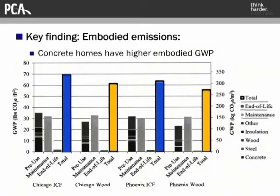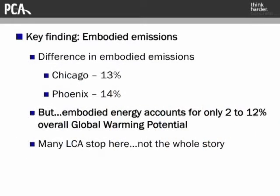So let's look at results. Not surprisingly, when you look at embodied energy components and emissions, you're looking at 13% higher embodied energy emissions in Chicago and 14% higher energy emissions in Phoenix, Arizona. But the study also has determined that the embodied energy accounts for only 2 to 12% of overall global warming potential. As we looked at earlier, many LCAs stop here, and it's not the whole story.